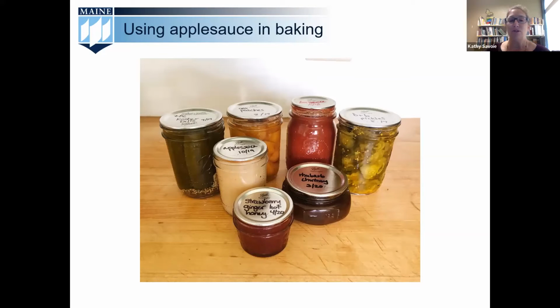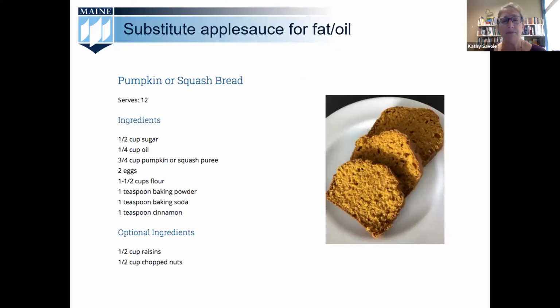So if you can substitute part of the oil or fat in a baked good, you are on your way towards reducing the total calories as well as the total fat in your baked goods. That's a win-win. So you can use applesauce or any other fruit puree for half the fat in your recipe, although you may need to reduce the baking time by 25%. So here's an example. If the recipe calls for 1 cup of fat or oil, use half a cup of fat or oil and half a cup of applesauce. This combination will help to retain moisture of your product.